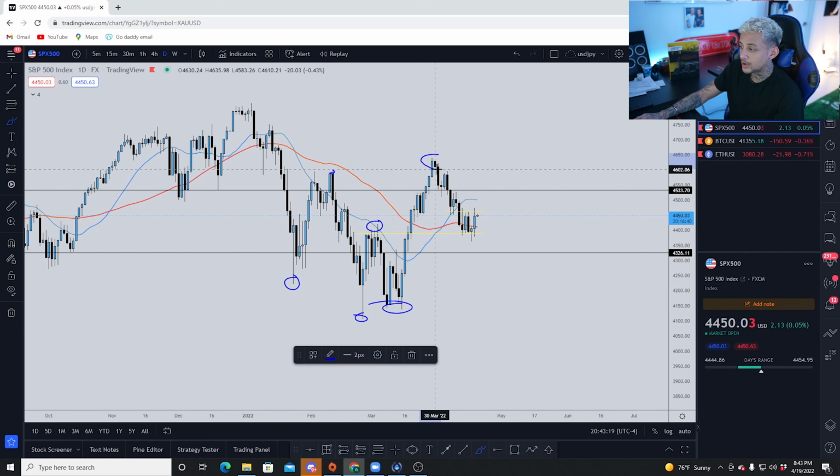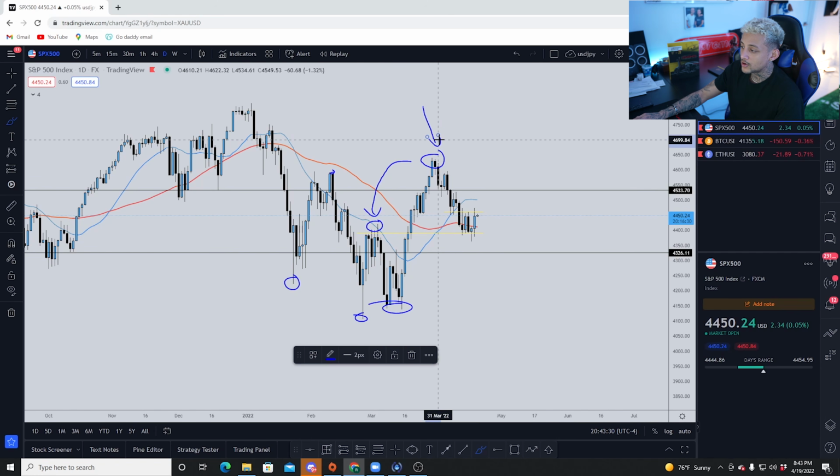Then price came up, broke our previous lower high point, resulting in a higher high, which is typically when we're going to see the trend potentially change. Once price formed this higher high, all we have to wait for is the next level where price could come back down potentially, to form that newfound higher low point, and then look for price to continue to go higher.